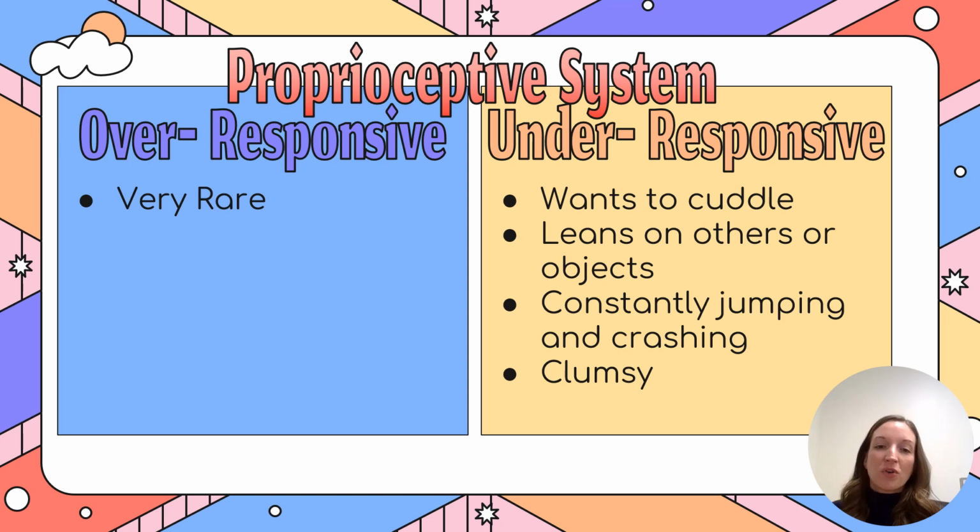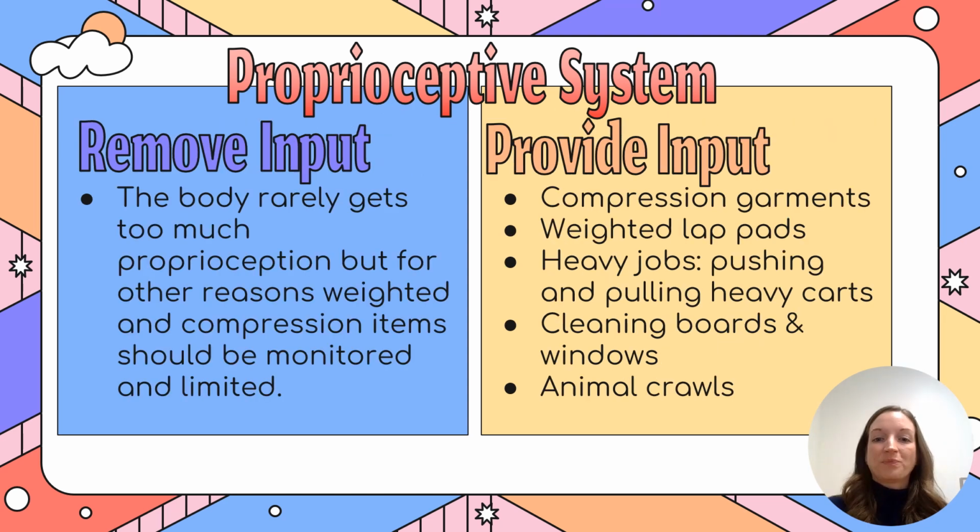So an over-responsive proprioceptive system is very rare. I hardly ever see kids who have too much heavy input. They are usually craving more and more because it's so regulating. But an under-responsive proprioceptive system would be when a child wants to cuddle, they're leaning on objects, they're jumping or crashing. Maybe they look clumsy. Maybe they're bumping into people all the time. They're looking for that input. They're trying to get it from their environment.